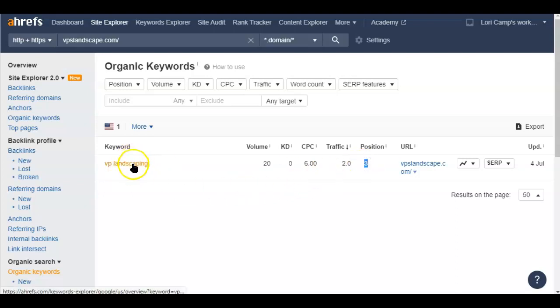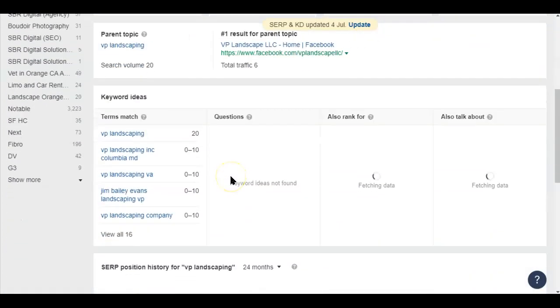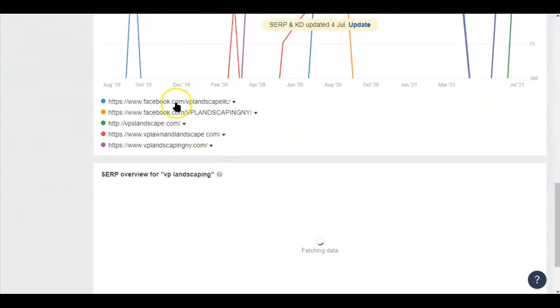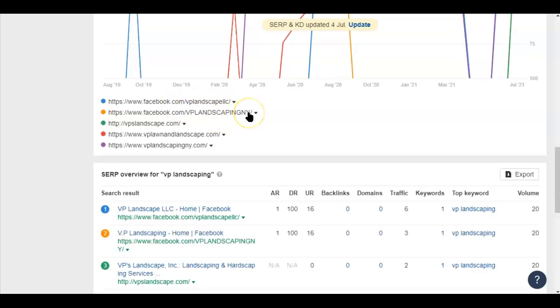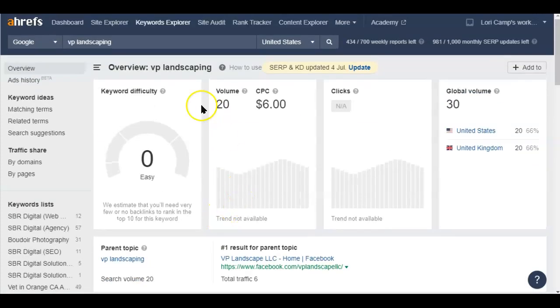Okay, I'm curious now, what is showing up in the first 2 positions for that? The first two for that are Facebook. Your Facebook page and another Facebook page that apparently is from New York. So those are the two that show up first, and then finally after that is your website. So you definitely could be doing better than that.